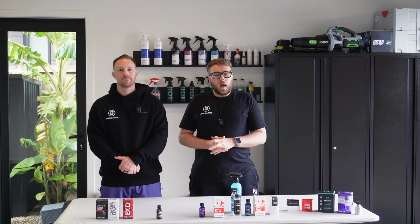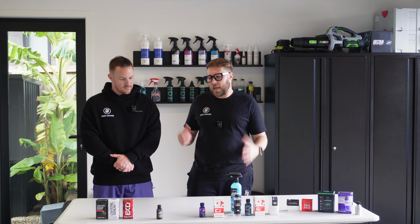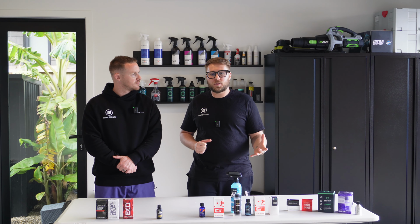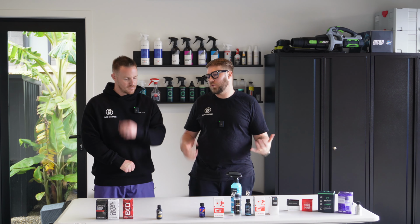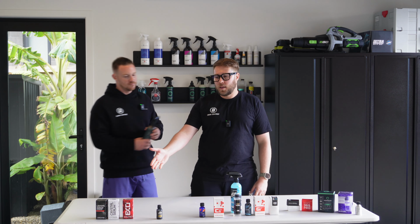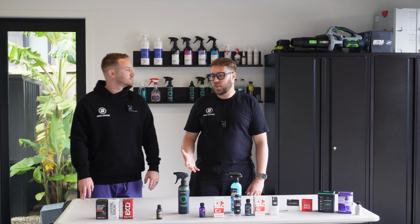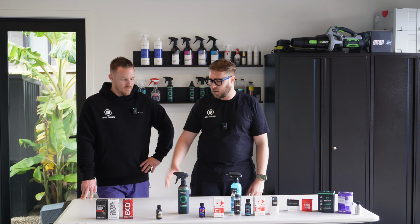But I think there's two camps in this wheel coating category. Camp number one is you need to have a specific wheel coating because of the high temperatures that the brakes give off to the wheels. The other camp is it's a waste of time because these ceramic coatings that you apply to your paint are going to get to high temperatures anyway, and they already have high temperature resistance, so you don't really need one. You can just apply the standalone.